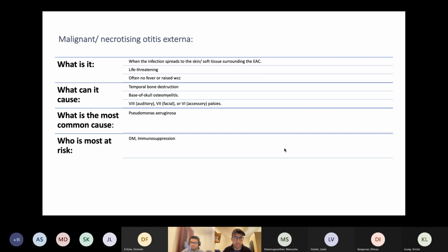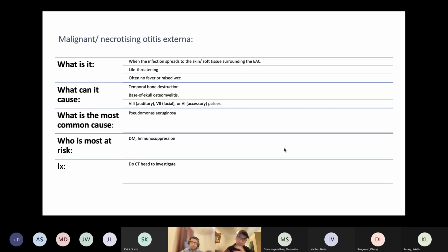Most of this is diabetics and immunosuppression, and those are the patients who have a much lower threshold. The investigation you do is just a CT as well. The reason you're doing that is because you're looking for all the gunk in the sinus spaces, which could be pointing to an infection spreading further away from the external auditory meatus.